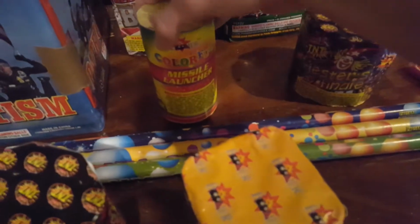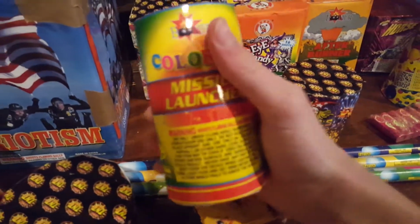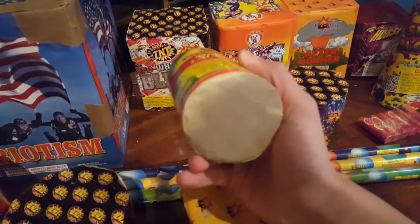These are colorful missile launchers. I like them because they're quiet. You know, you can light them off at 2 a.m. Nobody will say anything. It's basically like a Roman candle. It's like 20 shots, I guess. I don't know, a little bigger colors than a Roman candle.